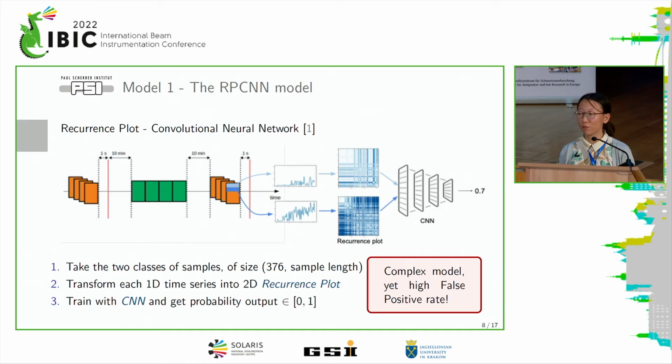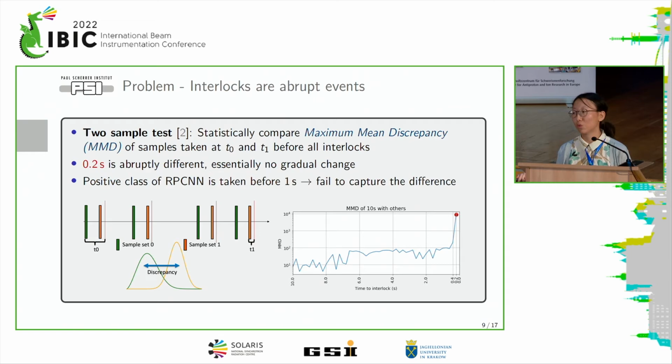So we want to understand why such a complex model doesn't work so well. We did a very detailed study of the data. Here you can see we tried two-sample tests from statistics, which means that we statistically compare the so-called maximum mean discrepancy of the samples taken at T0 and T1, which are two fixed times before all the interlocks. Let's say we take T1 to be 0.2 seconds, and we fix T0 to be 10 seconds. This means that we take all the samples that are 0.2 seconds before the interlocks and group them into a set, this orange set here, and then we also take all the samples that are 10 seconds before all the interlocks, which are the green set. Then we statistically compare the distribution of these two sets to calculate their discrepancy.